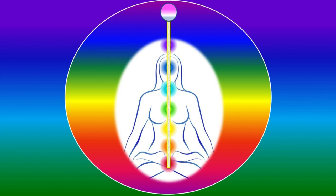And now move the focus up to the throat chakra, a beautiful light blue color. And then move your attention to the third eye, the brow, or the forehead. So this is an indigo blue color. So anywhere from a medium blue to a purplish blue. And then move your focus to the top of the head, to the crown chakra, a beautiful purple or violet. Lots of sparkly white light here.